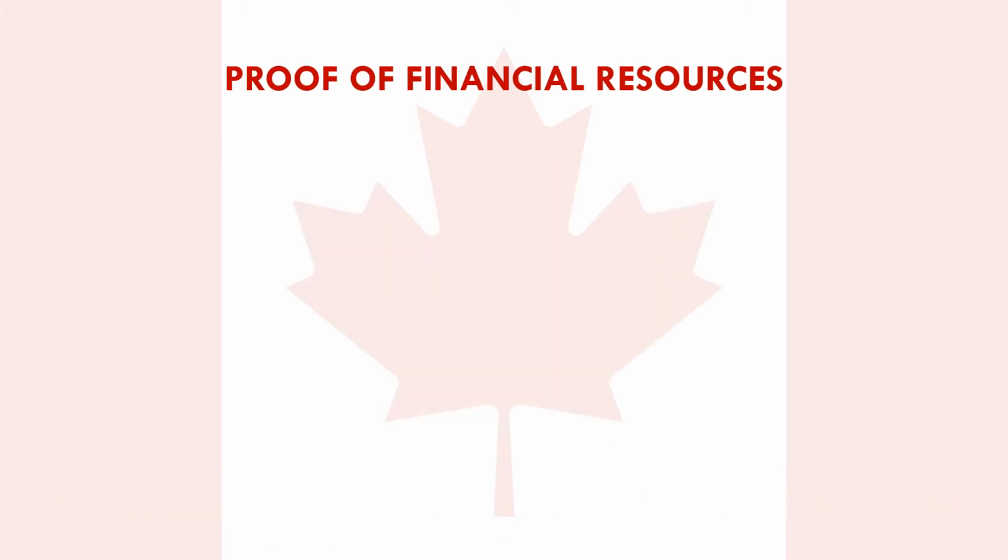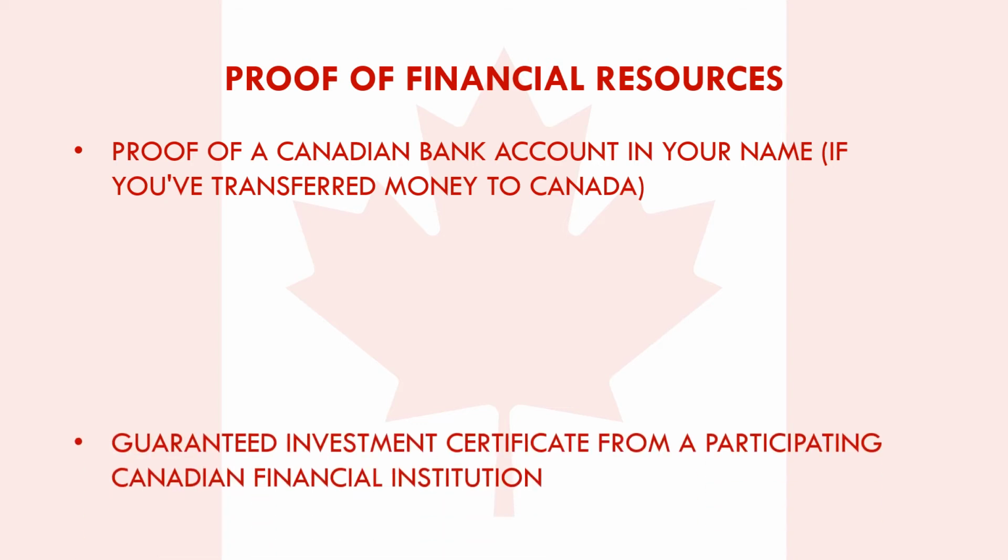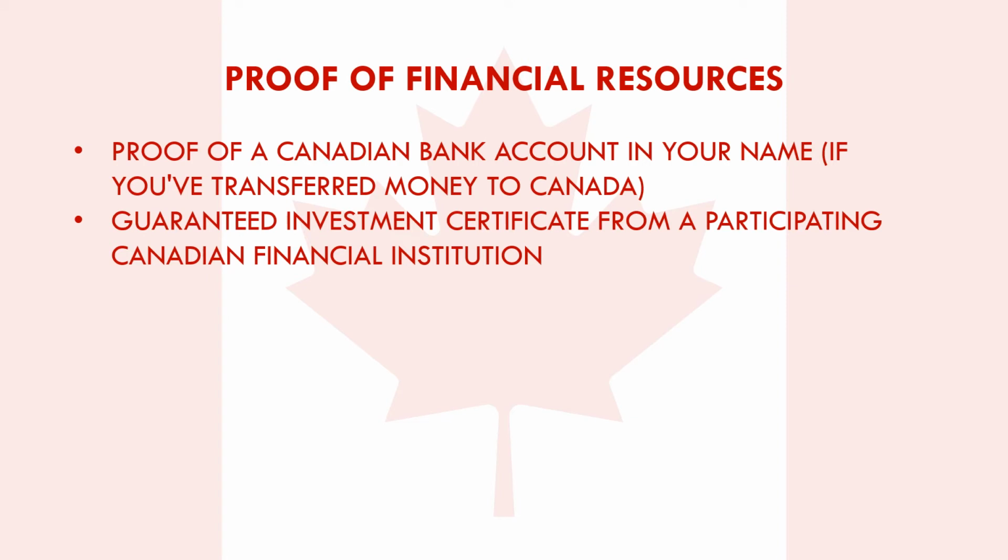Proof of financial resources that you have available can be provided in many forms, including proof of a Canadian bank account in your name if you've transferred money to Canada already, or a guaranteed investment certificate from a participating Canadian financial institution. This is a process where you can have a Canadian financial institution contact your bank in your home country to secure information whereby they can guarantee the amount of money that will be available to pay for your education.